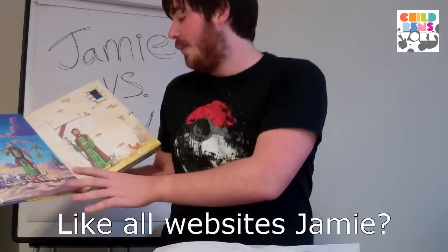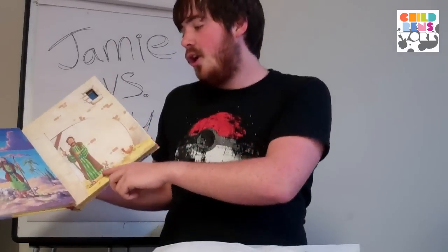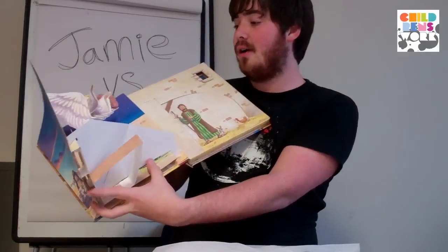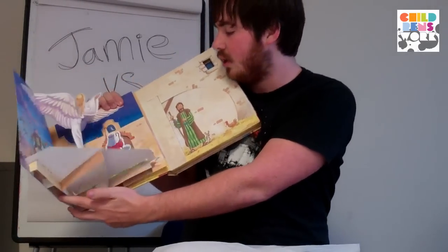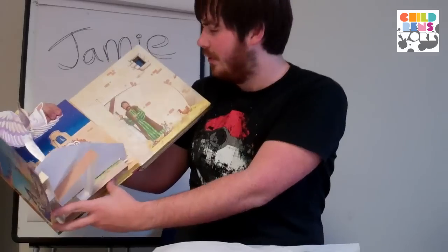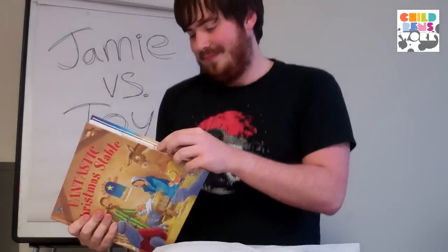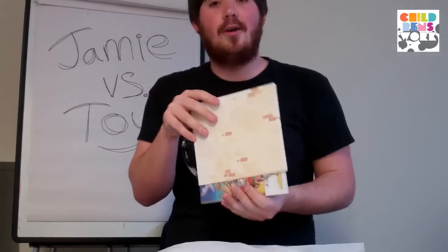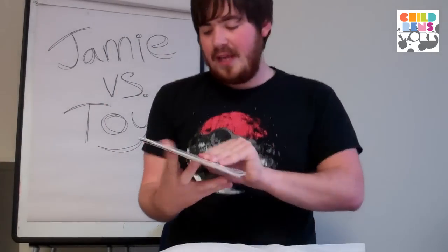So you open it up and you go, oh, nice picture of a man and another man, and then you open it. Oh, look at this! Look! It's an angel appearing to someone. But where are all the characters in this book? Let me show you. In here, you open this little thing that looks like a wall. This isn't a wall. There's people.